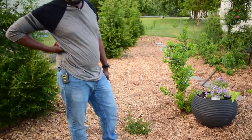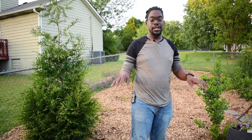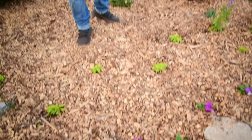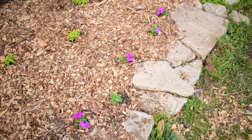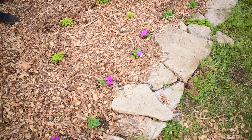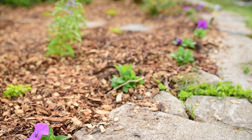Oh yes, and then we got one of our border pieces, which is the petunias. About 36 in total that we planted, all throughout this border, up to the house. 36? I think about 36. Yeah, 36 on our border, all the way down.